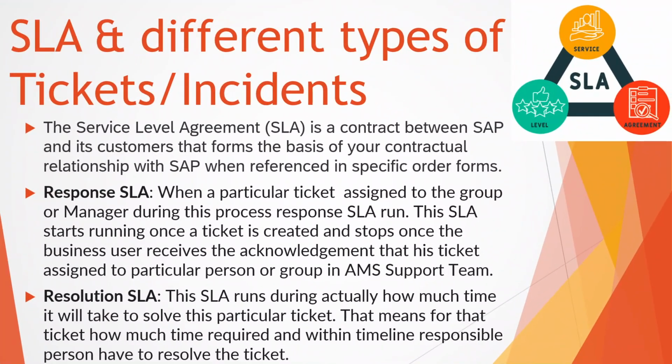We will understand a little bit about SLA and what kinds of tickets and incidents we have. Let us understand. SLA is basically a contract between SAP and its customers that forms the basis of your contractual relationship with SAP when referenced in a specific order form. So basically it is a legal contract. SLA is nothing but a legal contract with SAP, with the vendor and with the client. Basically it is usually a three-party contract. Most of the time it is like that.